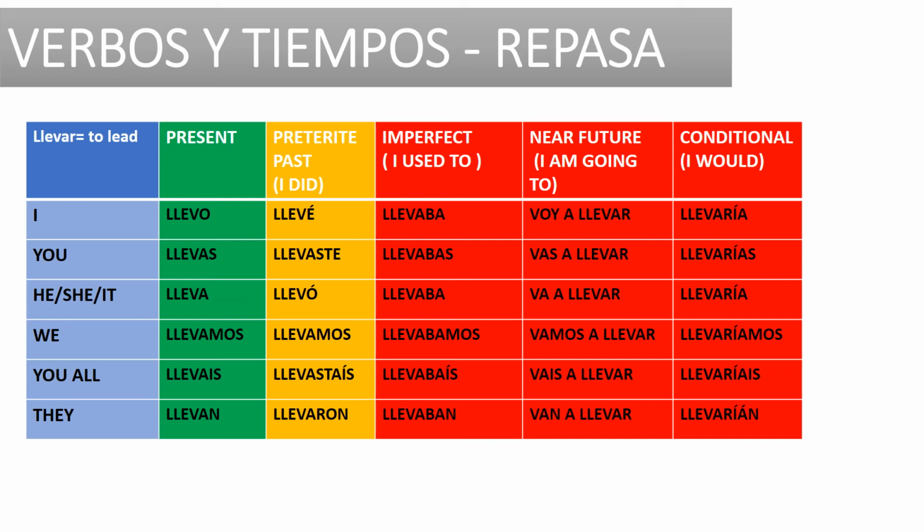Verbos y tiempos repasa. Verbs and tenses revision. Now, you're going to look at that and be like, what is that? That is a load of verbs, a load of tenses, loads of colour. There's so much going on there. Right. Pause. Take it all in. The reason why I put it into 3 colours is because I would expect for a level 3 you'd be able to recognise the present. For a level 4, the preterite as well. And then your high level is the red zones.